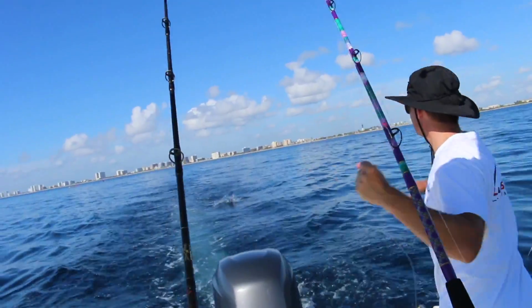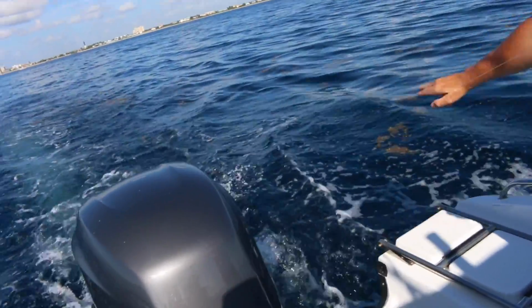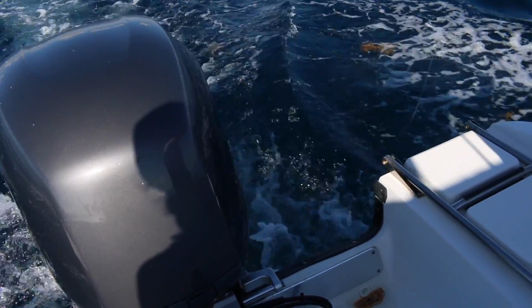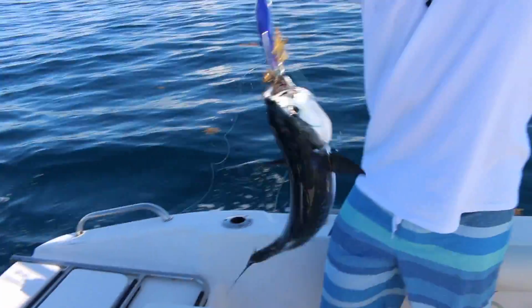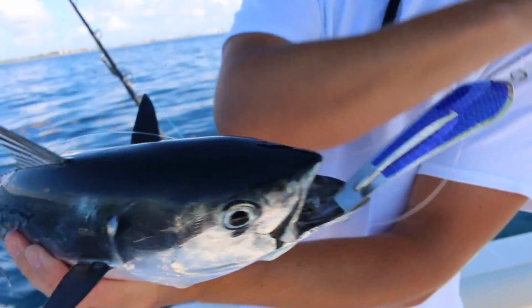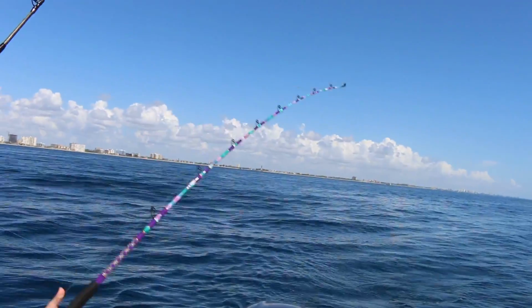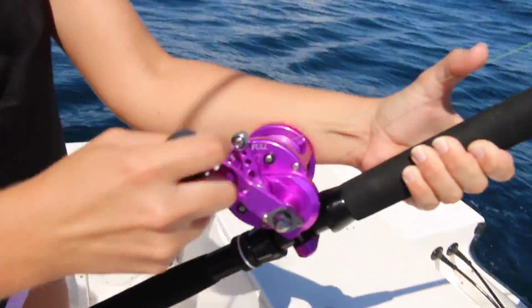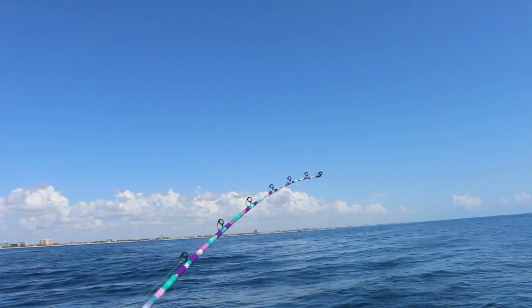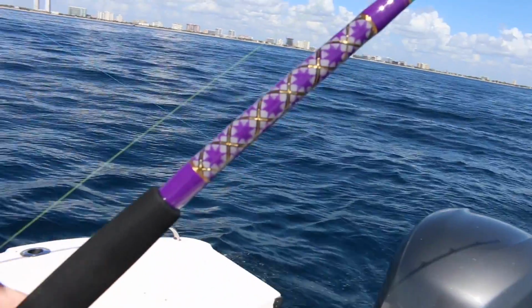What you got, Vic? Bonita! On the drone spoon, on our brand new drone spoon. Nobody knows what it is, but I do know one thing. First fish on the new rod. That's what I was gonna say. Have you guys ever seen a rod this nice? Your rod looks like it's made in outer space.